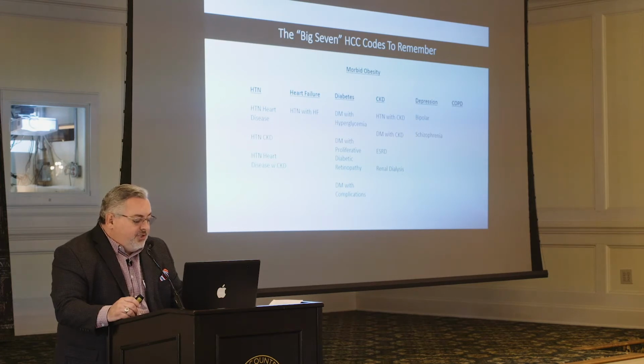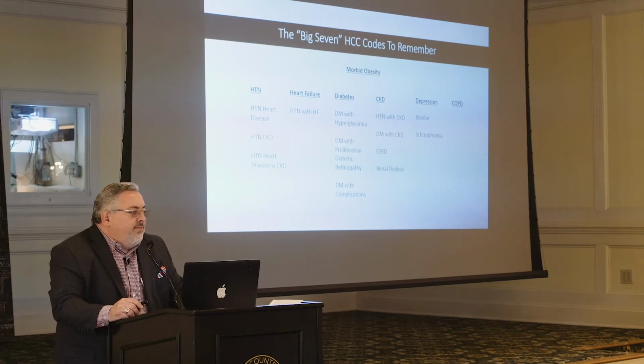Underneath that is hypertension. You see the number 1 code you pick every day is I10. It has no value. But hypertensive heart disease with heart failure is worth 0.310. Now Medicare has a denominator of $9,000. Commercial plans don't. So if this was a Medicare patient and you coded them as hypertension because of the default, when you go into your EMR and type in hypertension, it gives you what we call in the coding world the default code, which is the first code. And the default code for hypertension is I10.